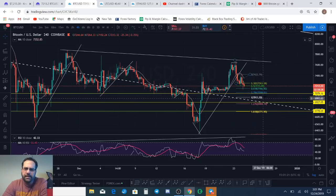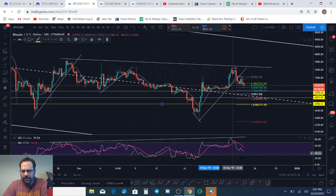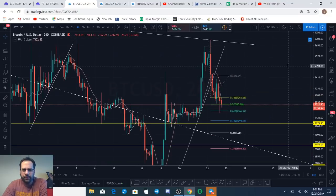Okay, so 70-79, 7,100 in that ballpark, 6,900, and then 6,800. Those are the areas that I would be watching. And then after that, our bottom is the last place of support where we'll see some kind of potential bounce. Okay, all right.